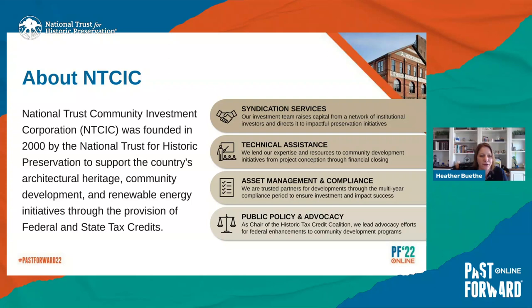We've been around for 22 years now, and really know the ins and outs of the credits and the requirements. So we have a lot of expertise to offer on that front. And then we have a very great public policy and advocacy team. We work with the Historic Tax Credit Coalition to make sure that we're advocating for improvements or survival of the federal historic tax credit in particular. Next slide.